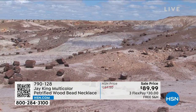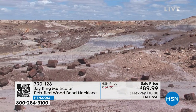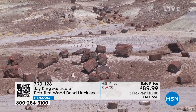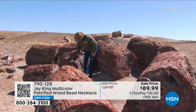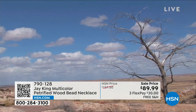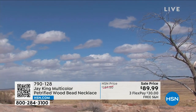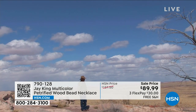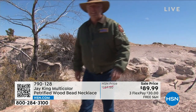So what makes it so unique and so different in this necklace, and we had a couple other designs on earlier, is that a lot of that material that you're seeing in there, every different color that you're seeing, is a different petrified wood. It's from a different area. The overwhelming majority of the material that you're seeing in the necklace and the other designs that we did tonight came from a friend of ours, Phil Johnson's private collection.